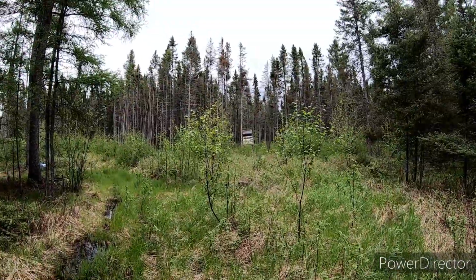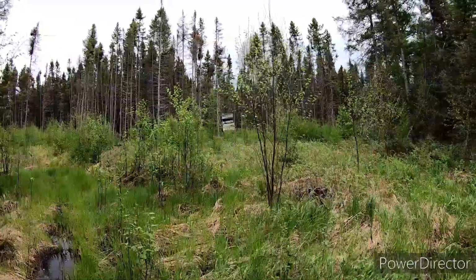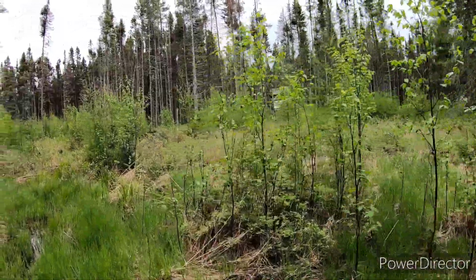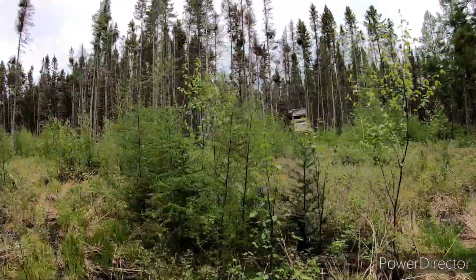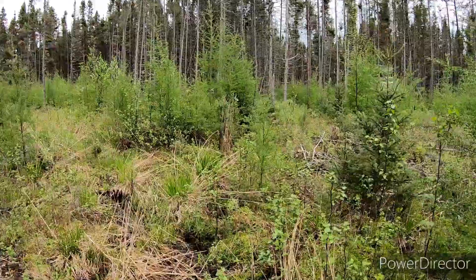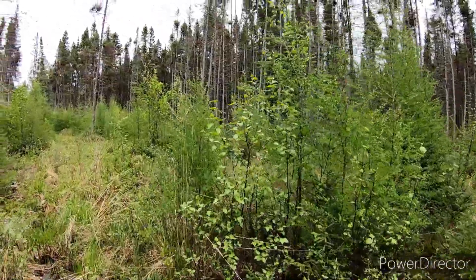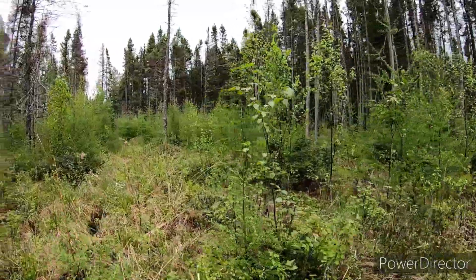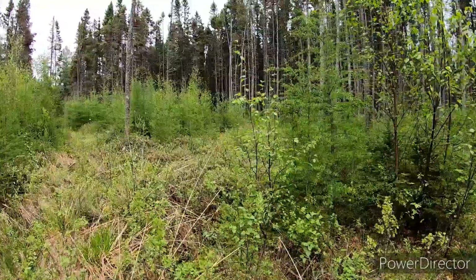We got a deer blind there that I don't like sitting waiting for deer to come. It's just not my thing. But we've spent a few hours in that blind. I wouldn't trust it now. It'd probably fall over on you. So this area in here was a whole bunch of bug-killed spruce. That's why we kind of started with this. I don't know, right after I got the 40, 9 years ago.